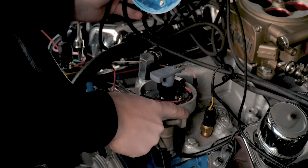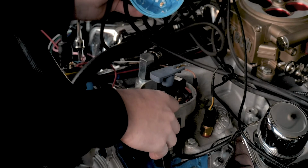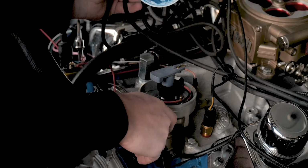I set timing the old-fashioned way, where you stick your finger in the spark plug hole of the number 1 cylinder and you wait for the compression stroke, and when it comes to top dead center, you can stick your finger in there and feel it. That's where you set your base time. Now that I had the compression set, it was starting to want to start a little better. There's a few times where it actually fired off completely, but it was still completely random and it wouldn't start. So I had to figure out what else was wrong with this.